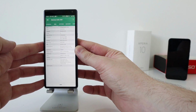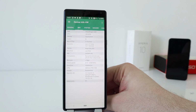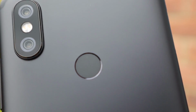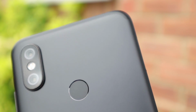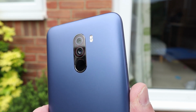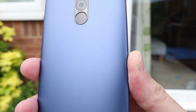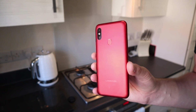I think Sony should have at least included Snapdragon 660 or even the Snapdragon 636, and then maybe at least 4 gigs of RAM as well, because you also get the Xiaomi Mi A2, which I reviewed last year, which was one of my most favourites design wise. It had Snapdragon 660 and that cost just over £200. Then you also got the Pocophone F1 with the Snapdragon 845. That costs under £300. And then even recently the Umidigi F1, which costs £200, has a faster processor than this and more RAM.